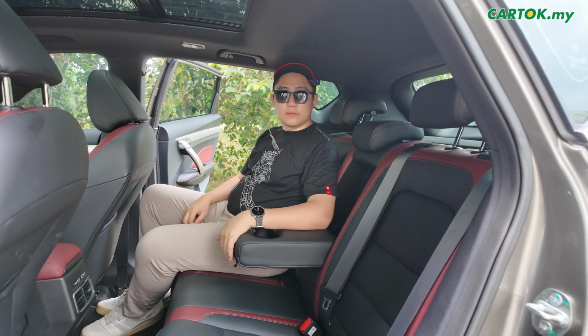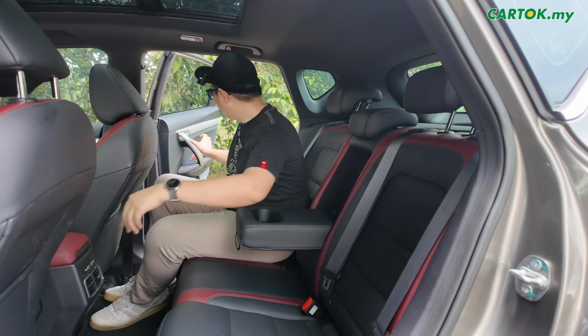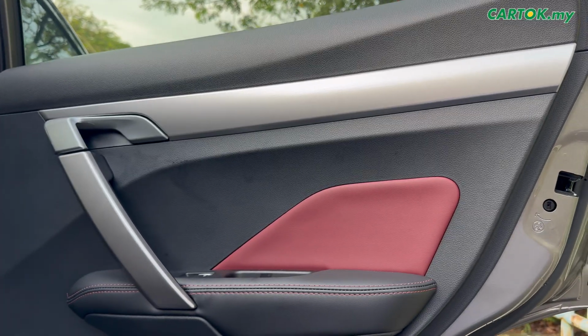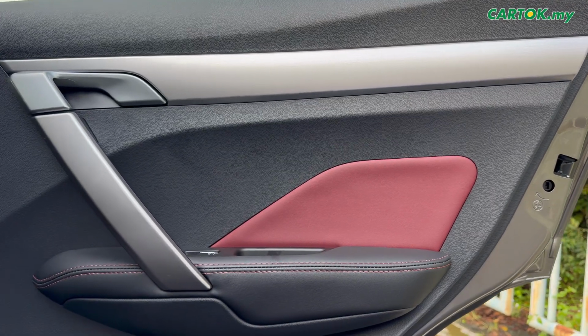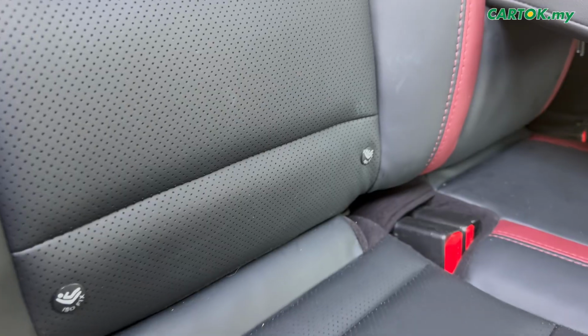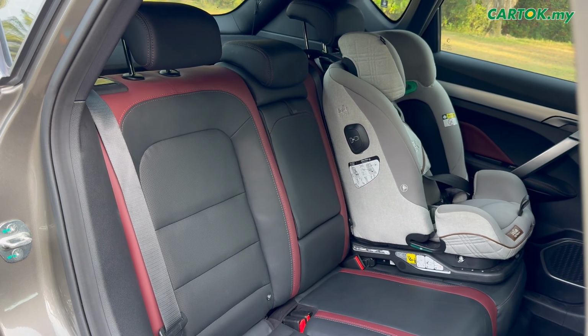What you see in most places is covered by soft touch artificial leather, and the door panel also has a small area of leather on the touch point. So it's not a bad place to be in. As a family car, Proton X50 also comes with ISOFIX latching points, which is a must for a baby car seat.